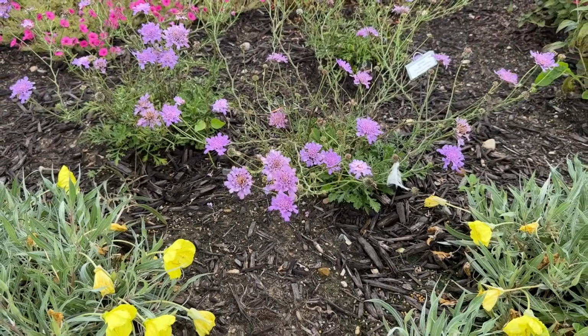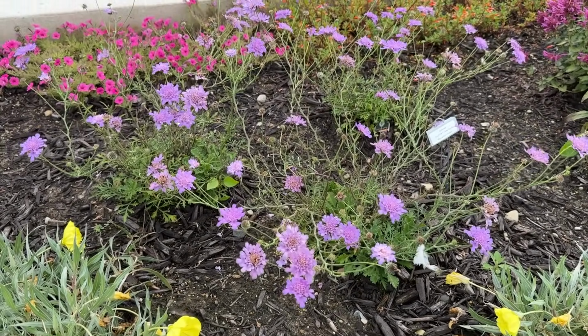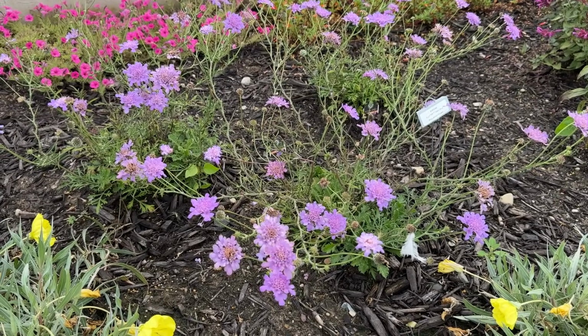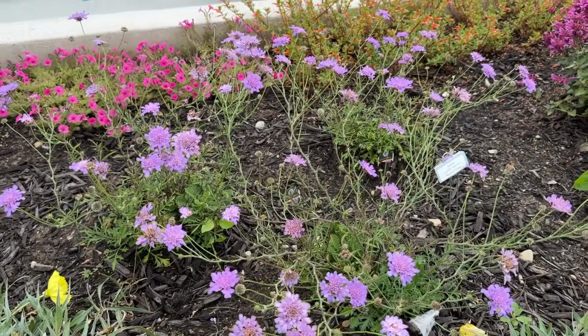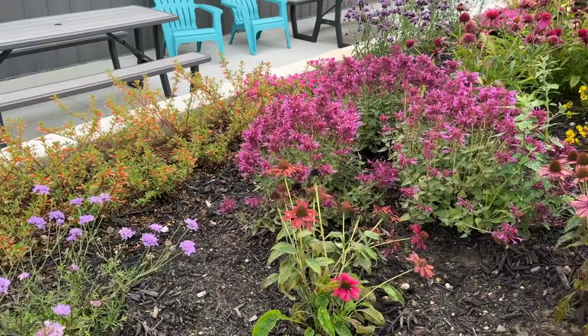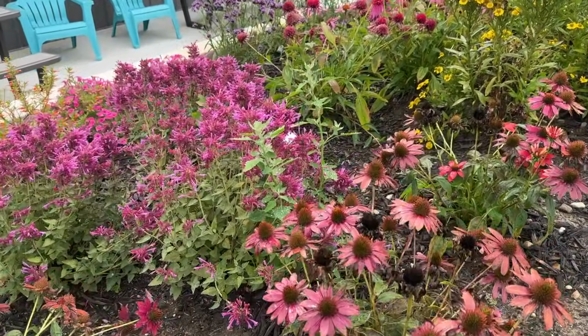Pincushion flower, also known as scabiosa, is a very long blooming perennial, and this is a plant that the butterflies love. This is called Flutter Deep Blue, and you can see the nice deep purple blue blooms. More coneflowers. Like I mentioned, we planted a lot of coneflowers in this garden.